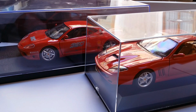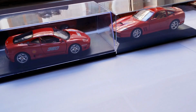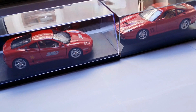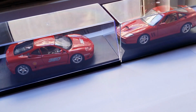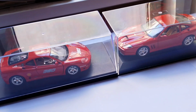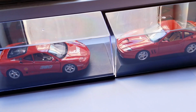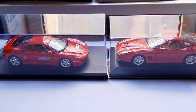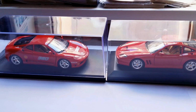I'm going to be reviewing two different display cases today. The one on the left is made by the company Triple9, and the one on the right by Exclusiv Cars. I feel like you can get the best deals on display cases if you buy them from Europe rather than if you look for sellers in the US or elsewhere. Because currently, the cheapest prices for these cases are on CK Model Cars, on Modelissimo, on Model Auto 18, and with an eBay seller called Cologne Model Cars.